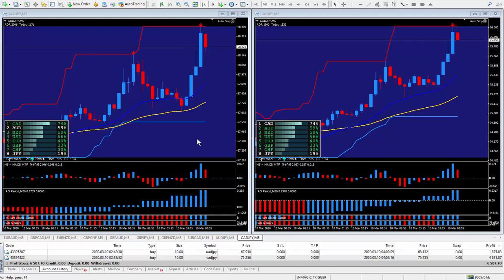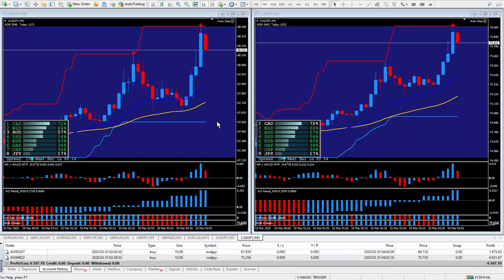Today's date is March the 9th. There's a lot of volatility because of the coronavirus, COVID-19, and volatility is exactly what we need to make pips, and I'm loving it. This is the first time I'm trading just regular slow-moving pairs. And today was the Aussie yen and the CAD yen, which I hardly ever trade, but it's moving a lot.